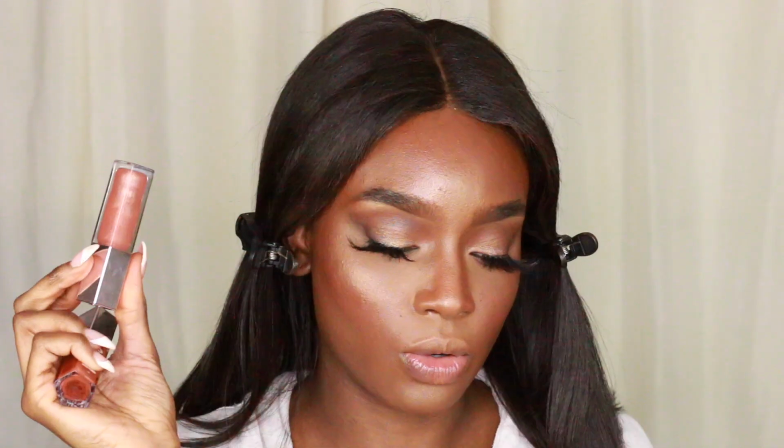Alright, so the last step is my lips. I've been using three things for my lips lately. I've been using the Fenty Cream in Cookie Jar. I've been using the Fenty Gloss in Glow. And then the Huda Beauty Last Night lipstick. So let me show you real quick how I do it.